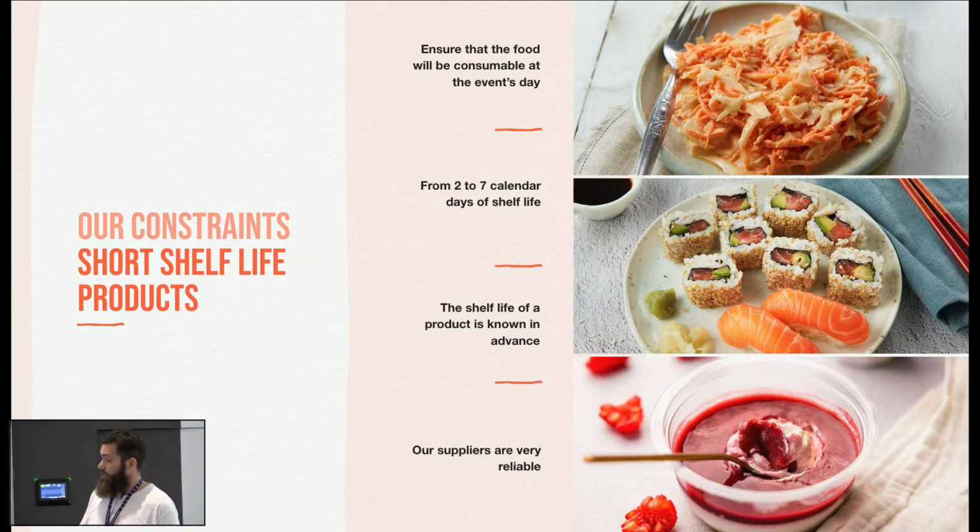For us, the clock starts when we receive the goods at our main warehouse, and we have to account for all the delivery delays to ensure that the food will be fit for consumption on the day of the event. The good thing is that our suppliers are really reliable, and they always deliver the food with the expected expiration date, or even sometimes 1 or 2 extra days. Another good thing is that we know that all products will be consumed in this context on the day of the event.